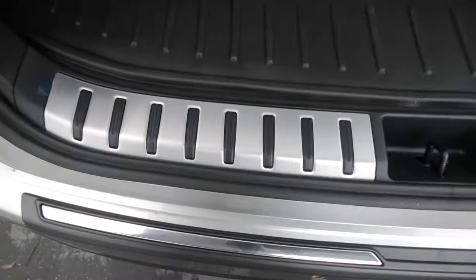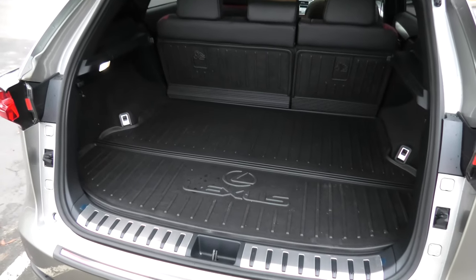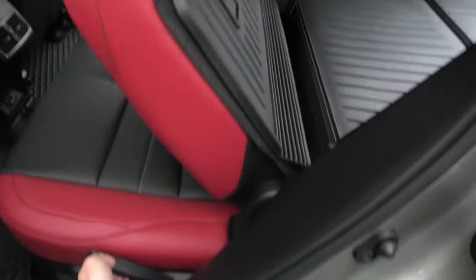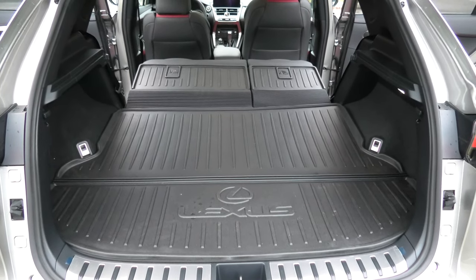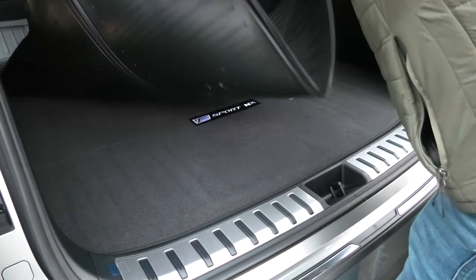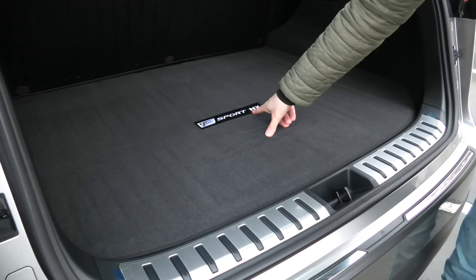Inside the trunk, immediately we see the chrome scuff plates, which look great. Cargo capacity is 501 liters or 17.7 cubic feet. If you fold rear seats, the cargo capacity grows to 54.6 cubic feet. Let's lift the cover and see what's underneath. I have a carpet here with a Sport logo.